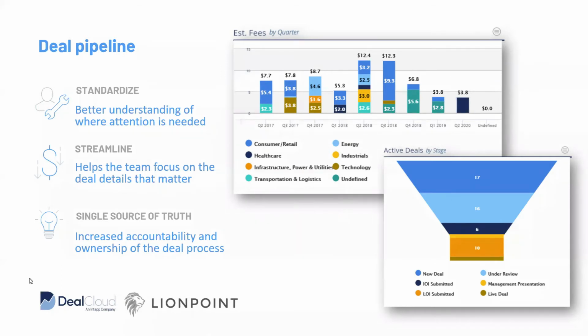As firms move into a system like DealCloud, it's so critical that the right rhythms and cadences and processes are defined so that the technology can deliver the maximum business value. You never want to take a system as powerful as DealCloud and dumb it down to just replicating a spreadsheet. That's just such a missed opportunity.